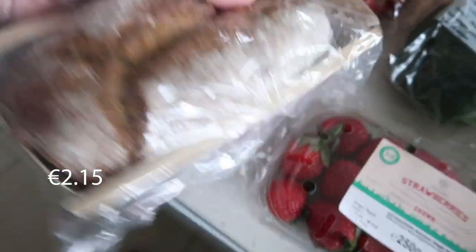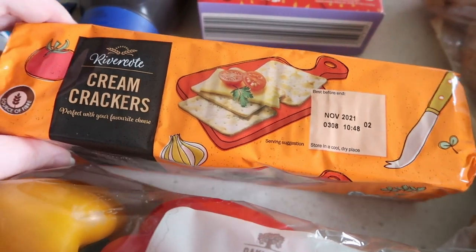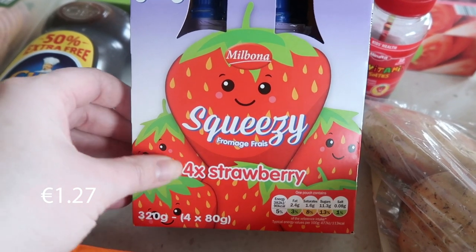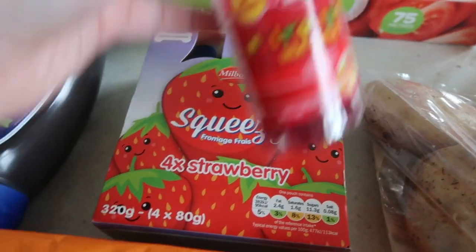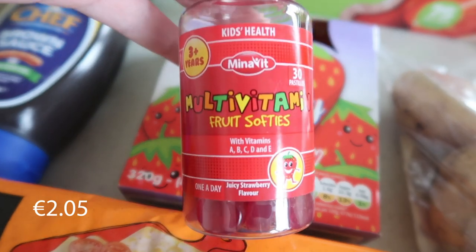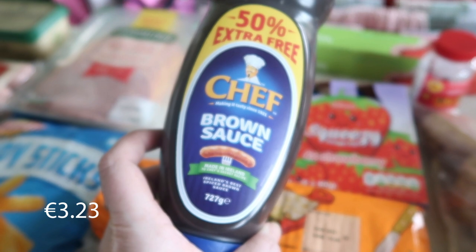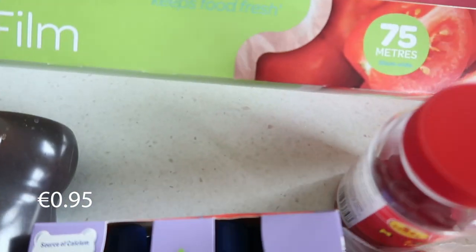We have some of my lovely brown bread that I'm obsessed with. A pack of crackers. These we've never got before, but Ava was with me, so we picked up squeezy yogurts. There's 4 of them in strawberry flavor. And then we also got some multivitamin soft chewies for her as well. We have some brown sauce. This is 727 grams of brown sauce. And then we also have a pack of cling film back here as well.